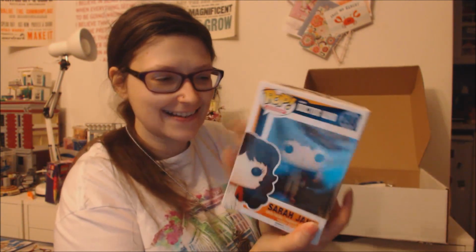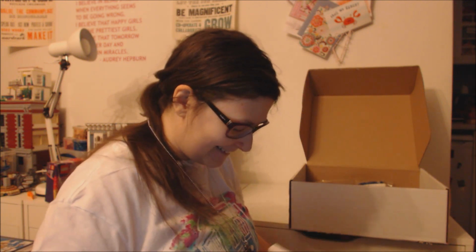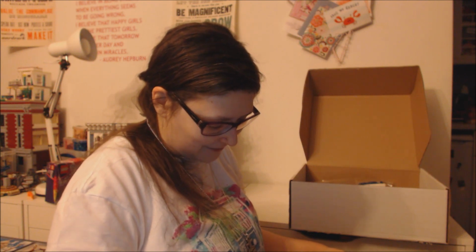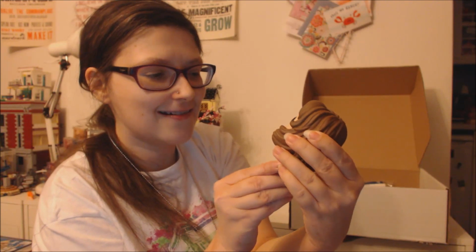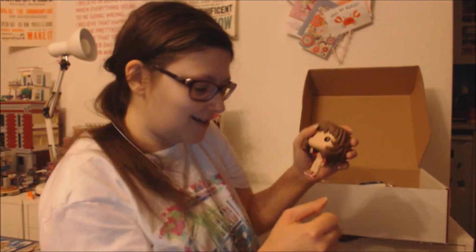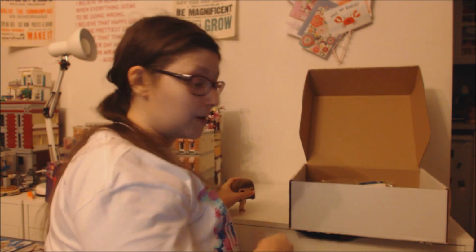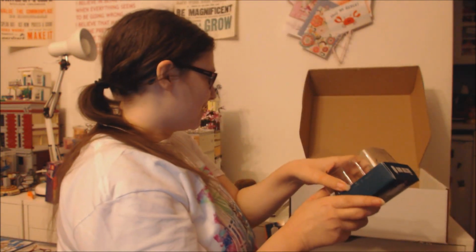Then we've got Sarah Jane. Let's release her from the packaging. So we got Sarah Jane and she's got that really cute outfit on. I don't know if I'd already got this one or not, but oh my gosh. This is awesome, this box is awesome. I love getting this box, it really has good value.